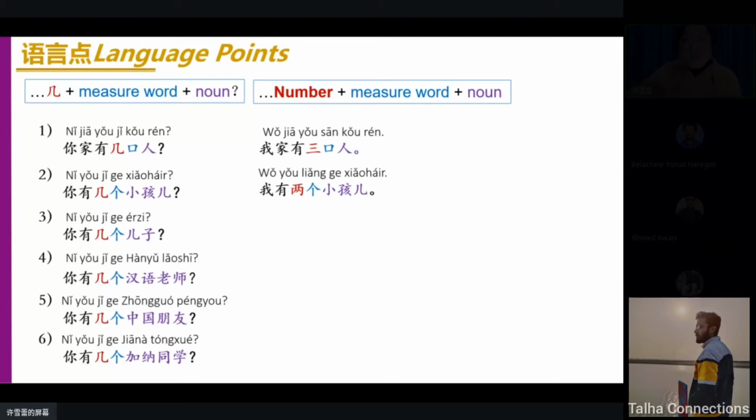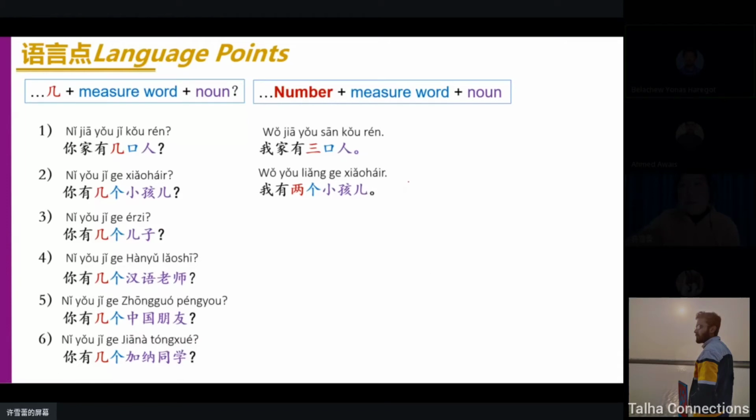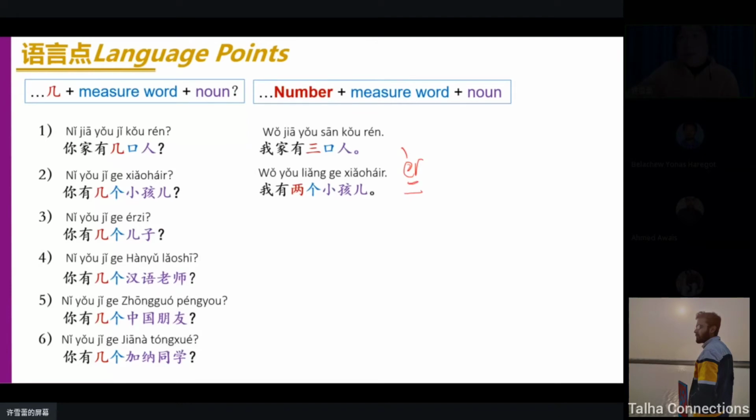You learned that the number 2 in Chinese is 二, right? But when we count the number of objects or items, we use 两 to replace 二. So 两个小孩, 2 kids, 2 children. 两个儿子, 2 sons. 两个女儿, 2 daughters. 两个哥哥, 2 elder brothers.